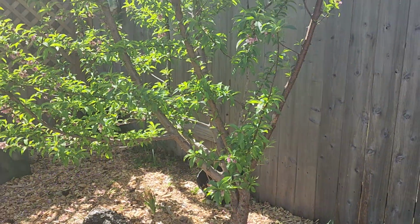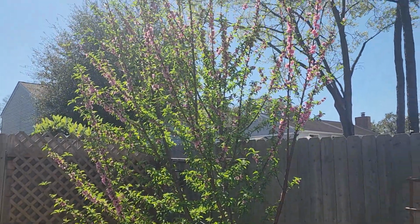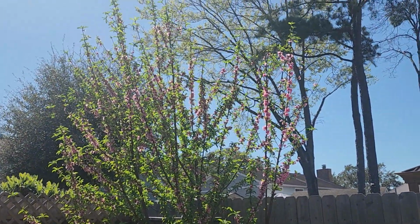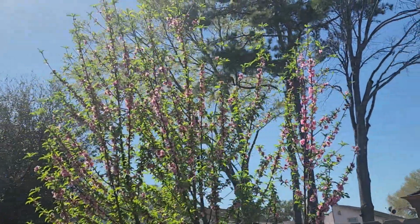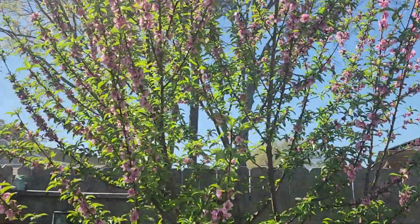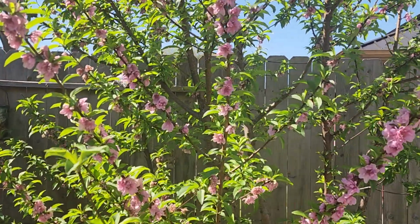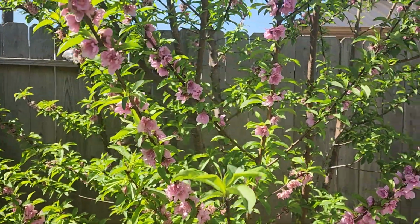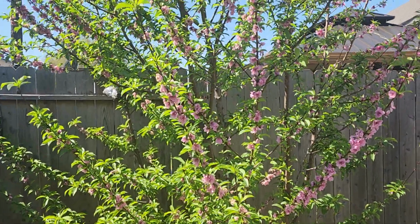Let me step all the way back so you guys can see the peach tree. She is lovely. She's gonna be losing all those pretty pink flowers because the bees have been all over her. And so hopefully we got some good pollinated peaches. So she's only super pink for a little bit, and we just have to take it in. I have taken some really pretty pictures, and yeah, we're grateful.